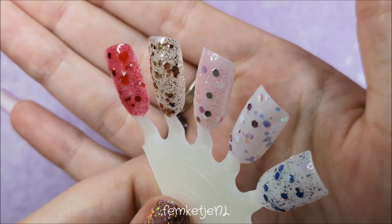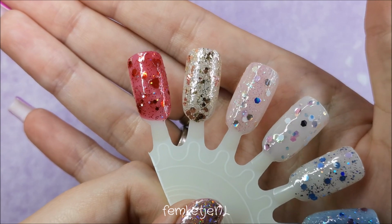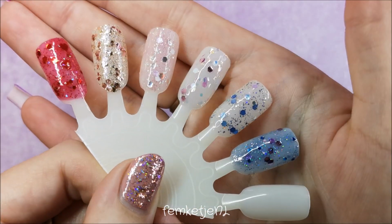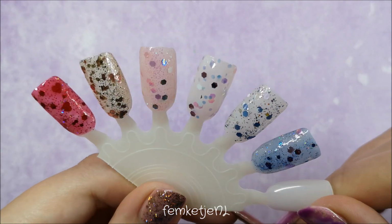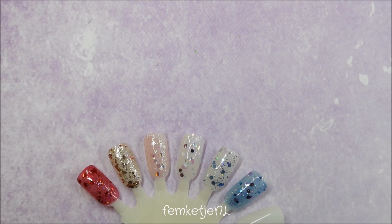But here you can see I just applied a second layer off camera to all of the glitter polishes, and you can definitely see what these polishes can do for you. Especially that red one got a lot more opaque with that second layer, and it's really pretty because it also has some heart-shaped glitter in there. As I mentioned earlier, I just think these polishes are really cute.